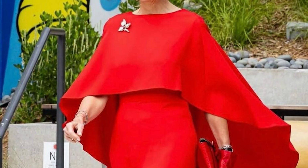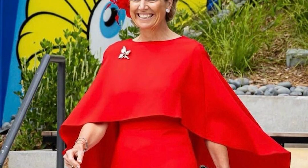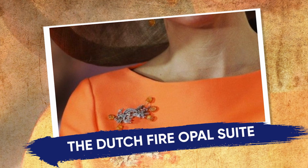This graceful piece adorned her red dress, highlighting the striking contrast between the white opals and the shimmering ruby. Maxima completed her look with bracelets on both arms and rings, including her wedding ring and a ruby and diamond ring.